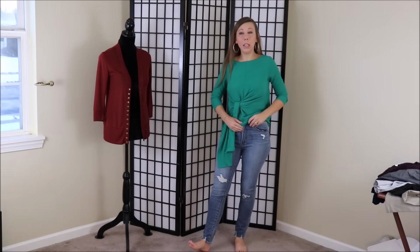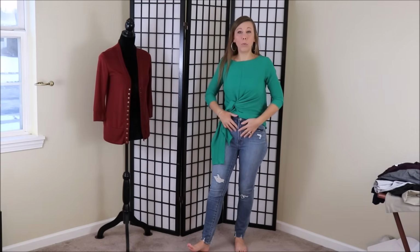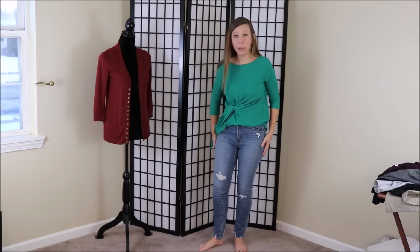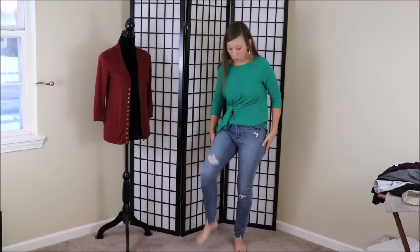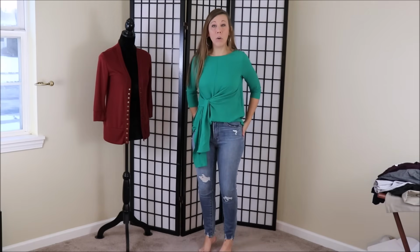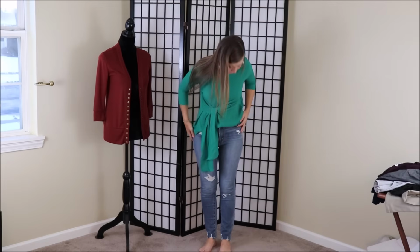Great. The jeans. Now, I love that they're high-waisted. They feel great. They are super soft. There's a tag on them that says super soft, and I agree. The length on them is great. Just perfect length to it. So, really happy with that.